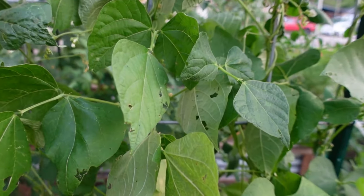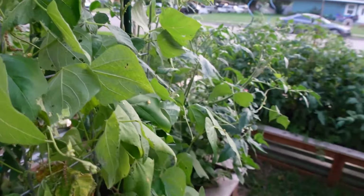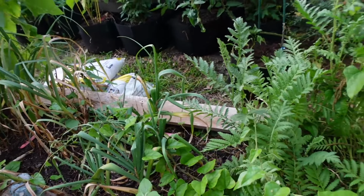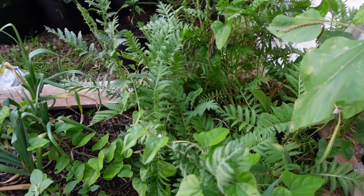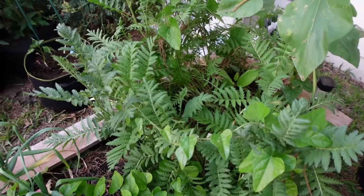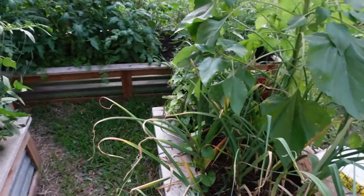So hopefully we get some beans. We have not gotten any beans off of these plants yet. But you can see the garlic is ready to be harvested, the Steinbach is ready to be harvested, so it'll be part of that harvest video. And then tansy needs to be trimmed.